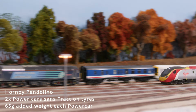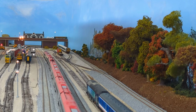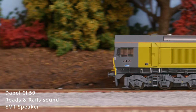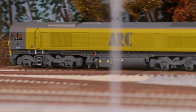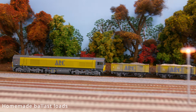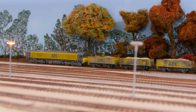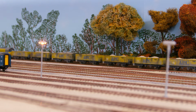Of course, you've got to have your Virgin Pendolino on a West Coast mainline service. This is my favourite loco, my Dapol Class 59 with a Roads and Rails sound chip fitted and a mega bass speaker. The train it's towing, they're Bachmann, sorry, I can't remember the designation of the wagons, but they've all got homemade loads in and most of them have been weathered now.